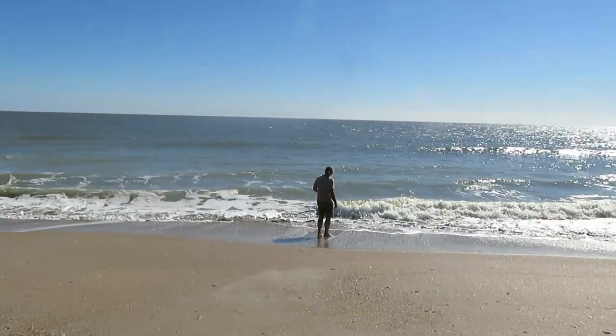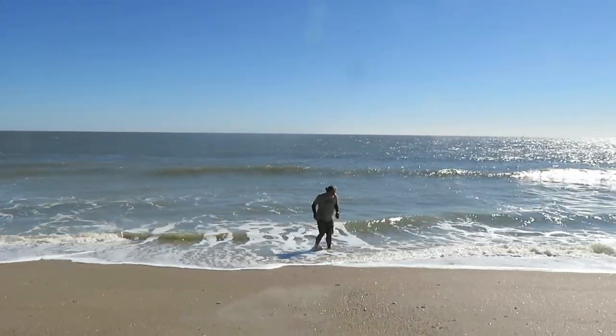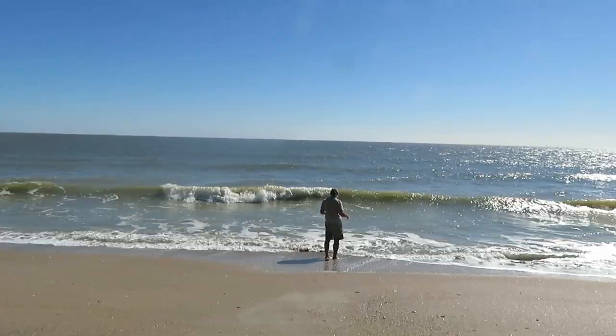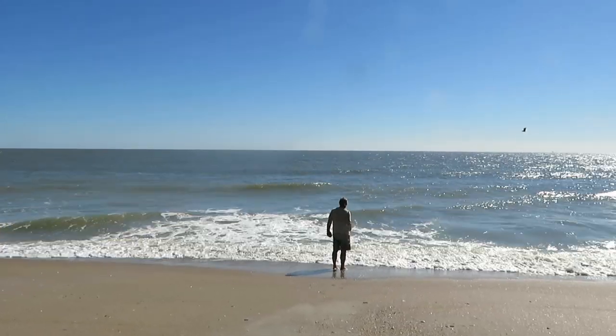Here we are at Edisto Beach. The Atlantic.